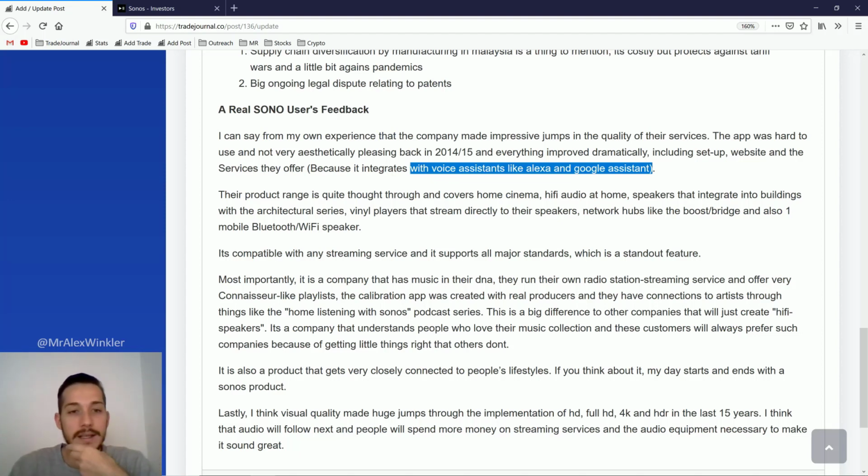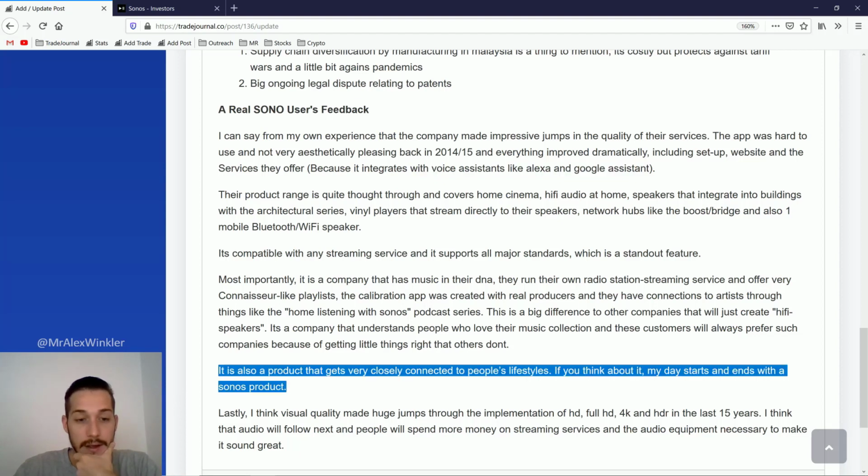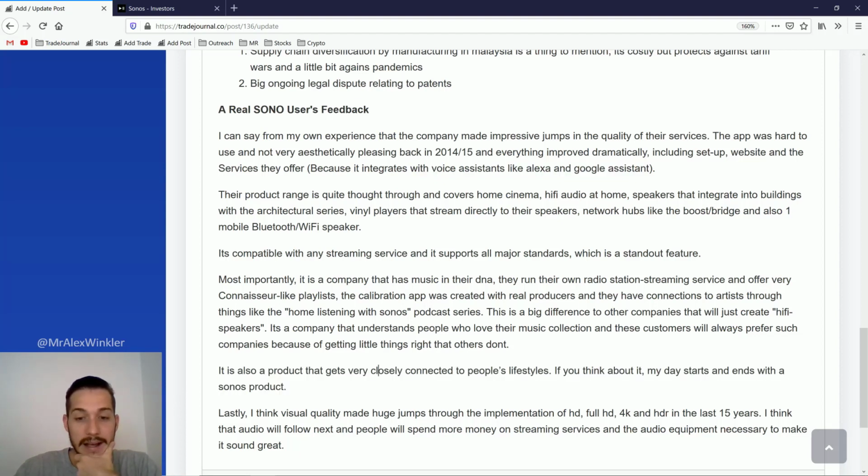So it's really interesting going into the views of an actual user. Here's a good thing he says as well: you get connected to people's lifestyles every day. If you think about it, my day starts and ends with Sonos products. He listens to a lot of music, so that's definitely true.